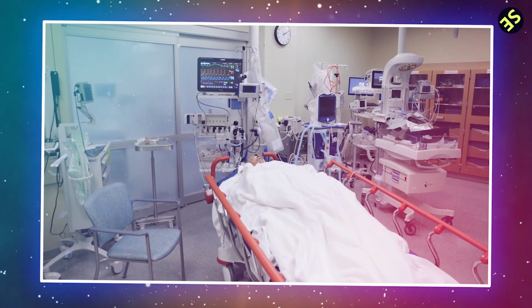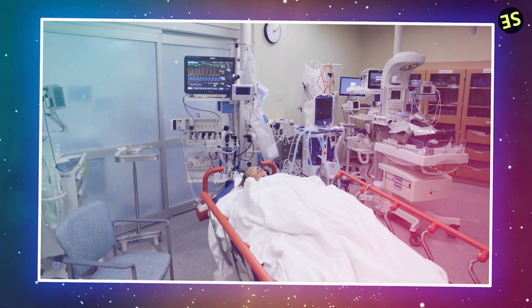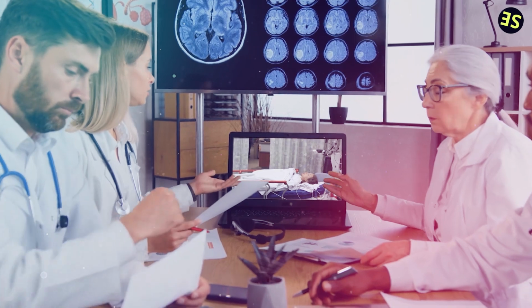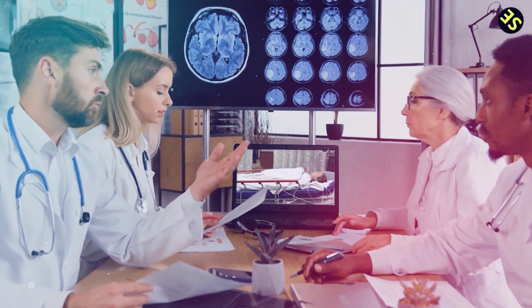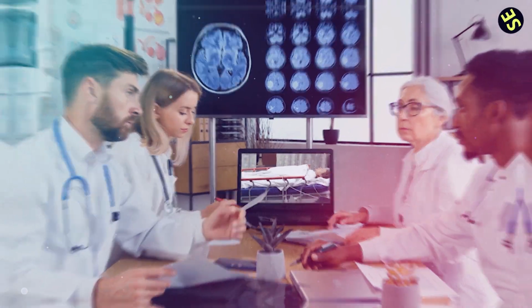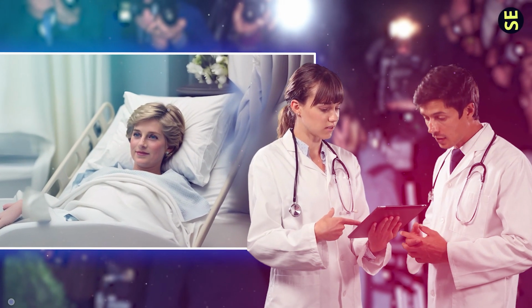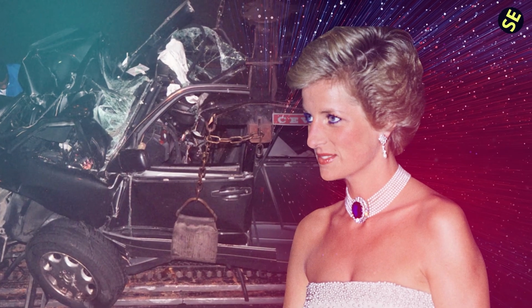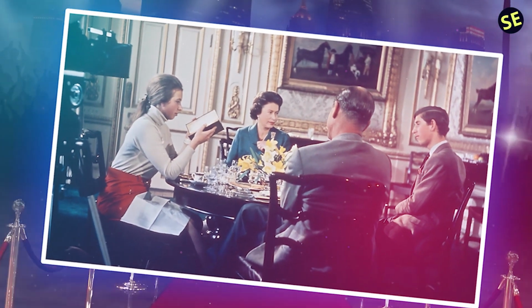Once Princess Diana was admitted to the hospital, the treatment she received has been shrouded in secrecy and controversy. Some medical professionals have questioned the decisions made during her care, including the choice to perform certain procedures and the level of urgency applied. There are whispers of mistakes being made during her treatment and efforts to cover up these errors to protect reputations. More sinister theories suggest that Princess Diana's death may have been hastened by those who wanted to ensure she did not survive the crash.